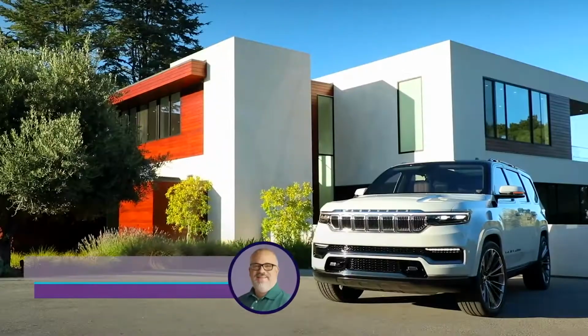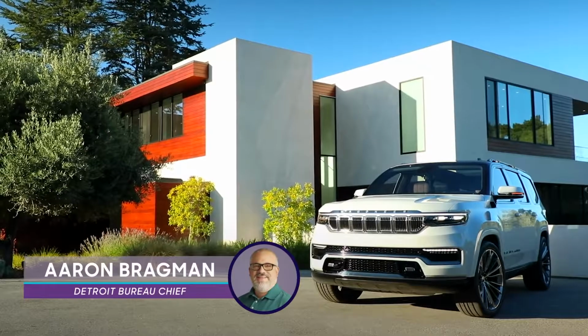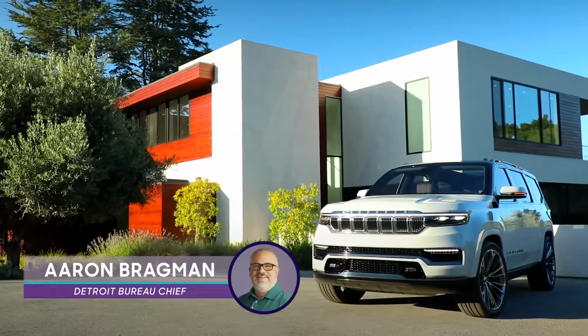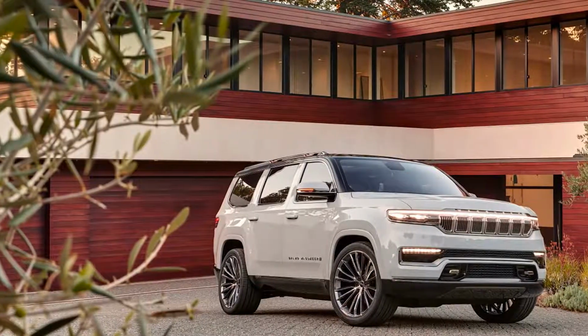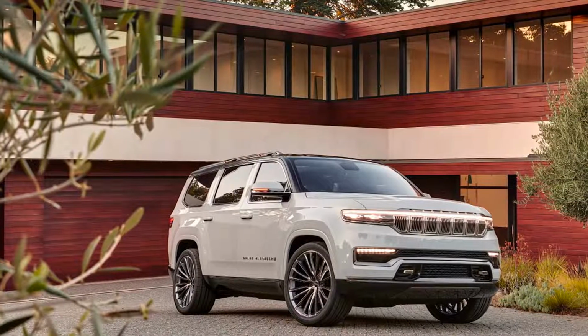A new three-row Jeep SUV bigger than the Grand Cherokee has been rumored and hinted at by the Jeep brand for years, but finally we have our first look at what's coming to showrooms next summer, due to arrive in mid-2021 in a couple of different versions.